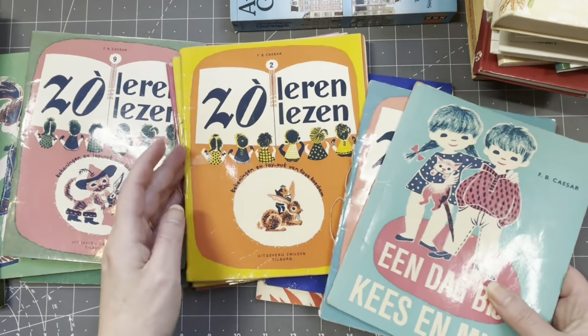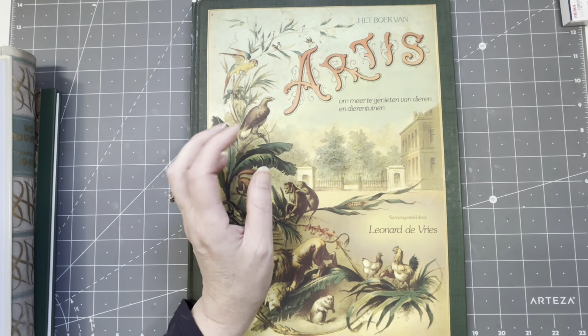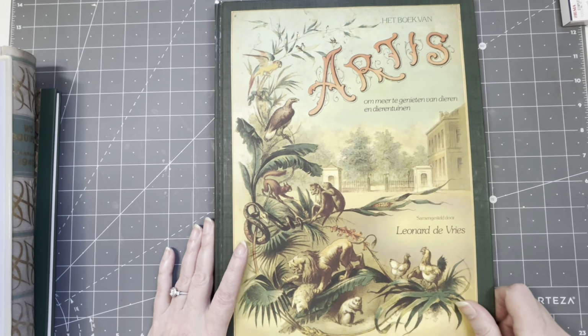Okay. Last big book. Well, I have a bigger book. I'm going to show you. This is actually a Leonard de Vries. This is Artis, which is a very famous zoo in the Netherlands. In my opinion, not the best zoo. The best zoo is in Rotterdam. It's called Blijdorp. Translated, Happy Village. But this is the oldest one. Next to that is, of course, Blijdorp.